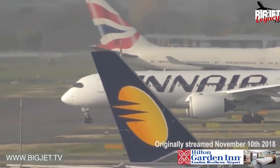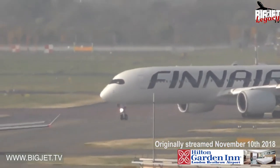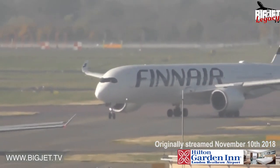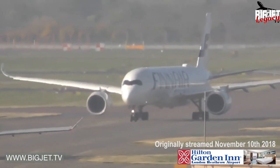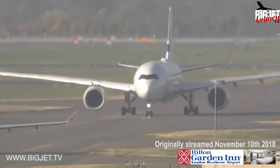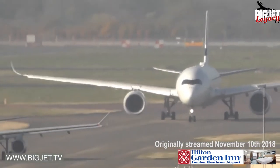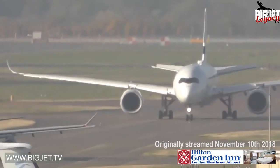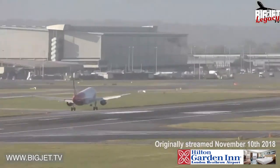The stark contrast in the white. Okay, JW saying Jet Airways now flying into Manchester with the 330. Wow. Is that something that I'm unaware of? I don't think we've caught the Jet Airways 330 at Manchester. So thanks for that, J-Dub. Appreciate it, mate.